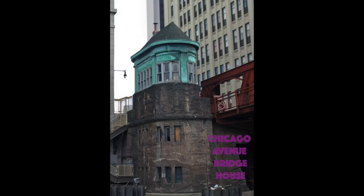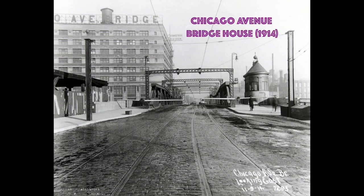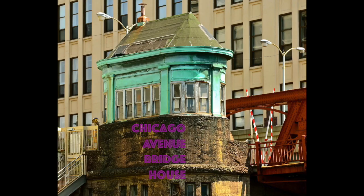The Chicago Avenue Bridge Tender House has many features that make it a winner. I enjoy the curved roof and the copper and stone exterior. The numerous windows would make it the perfect place to soak up the sun. With some minor renovations, this could be my #dream home.